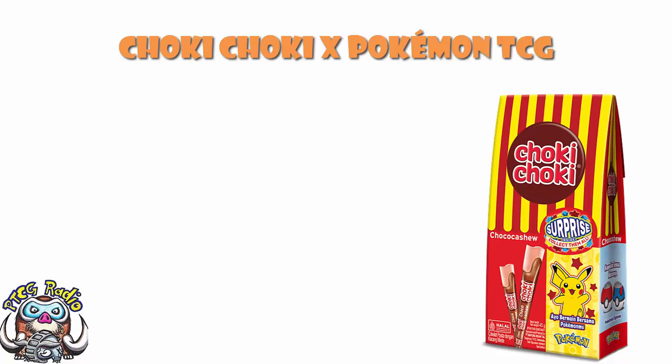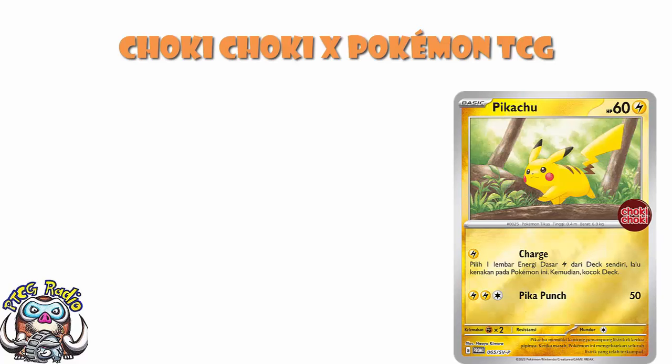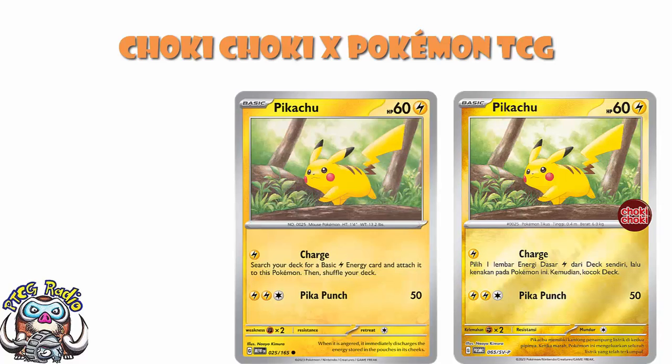But here's the thing. Let's take a look at Pikachu. Now, there's a couple of things to note about this Pikachu. Firstly, it's got the Choki Choki logo on. There's the stamp. And you guys at this point know I am an absolute sucker for a nice stamp. I love a good stamp. This is the Pikachu from 151, I should say, and it's just that card with a stamp.